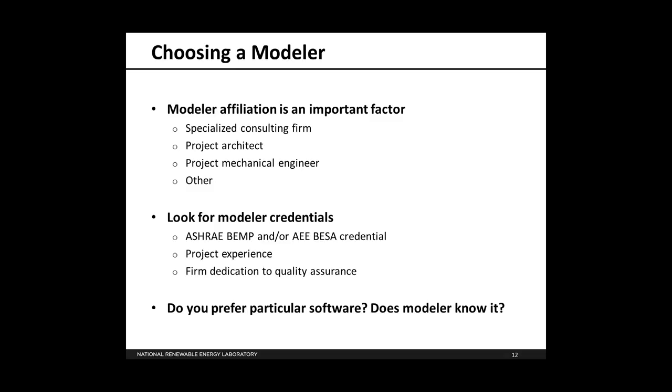And then overall, it should be a firm that's dedicated to quality assurance, because modeling is a kind of tricky business, and there are so many detailed inputs and so many ways of looking at the outputs and analyzing the metrics that a firm who's known for their quality assurance would be a better bet.